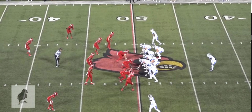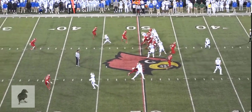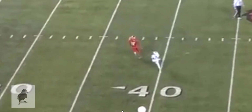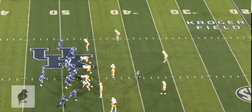Here's another play with a positive result, but kind of a mixed bag as a process. You're going to see Wan'Dale Robinson with kind of like the stalk block like release, where it looks like he's stalk blocking here, and then he floats into the open zone, crosses the field, and now it's a low throw. He gets his hands underneath, and in order to make this catch, he lands right on the ball. All right, here's another nice college play.